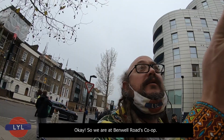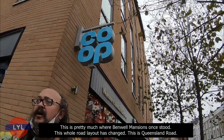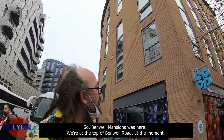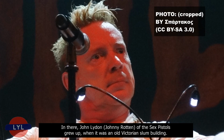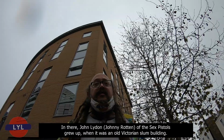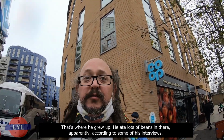Okay, so we are at Benwell Road's Co-op. This is pretty much where Benwell Mansions once stood. This whole road layout has changed. This is Queensland Road. Queensland Road actually used to be just a bit over here. So Benwell Mansions was here. We're at the top of Benwell Road at the moment. In there, John Lydon, Johnny Rotten of the Sex Pistols, grew up when it was an old Victorian slum building. That's where he grew up. He had lots of beans in there, apparently, according to some of his interviews.